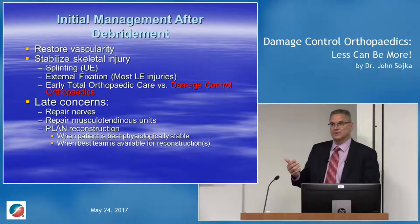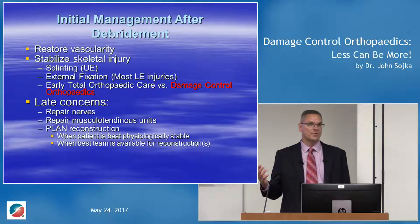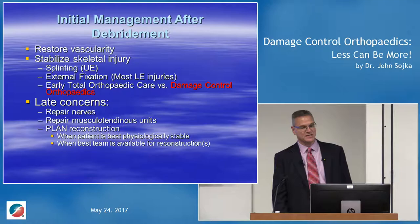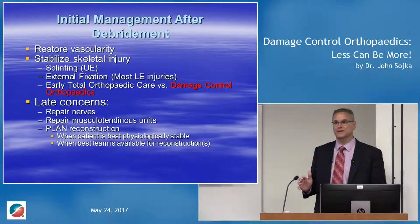Some of the late concerns are repair of nerves, repair of musculotendinous units, and then we plan our reconstructions depending upon what needs to get done. Bone transport, things of that nature. So this is all done when the patient is best physiologically able to be taken to the operating room. And I work very closely with my anesthesia colleagues when it comes to this. I also put this one in there because when the best team is available for reconstructions, I'm a big fan of having my A team in the room with me because they know what I need. I don't necessarily try to do this stuff in the middle of the night or on a weekend. I like to have my regular crew.